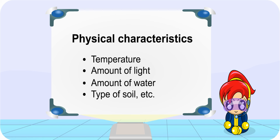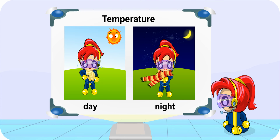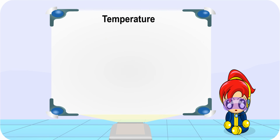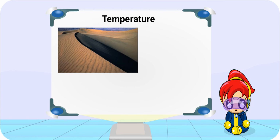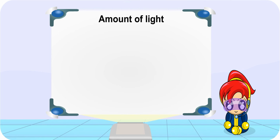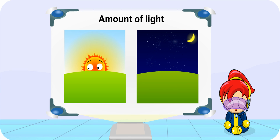Temperature of an environment varies depending on the venue and time. Oh yes, the day is usually warmer than the night. It is also warmer in places such as a desert than in places like a forest during daytime. The amount of light is also different in the morning compared to the night. The amount of light varies during different seasons too. And in different places or countries.